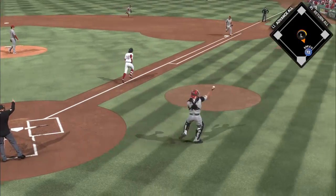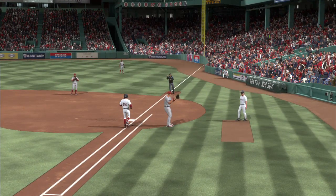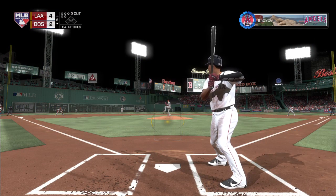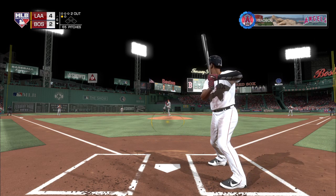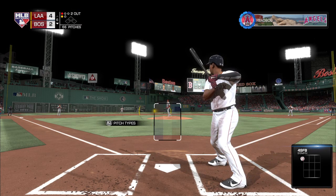Nasty breaking ball swung on in the dirt, and he makes the throw to first. Benintendi is retired. 2 down now. Number 11. Digging in to try it again. Number 11. 0 for 2 on his line thus far. Tough slider down low for a strike. Off the plate, 1 ball, 1 strike.